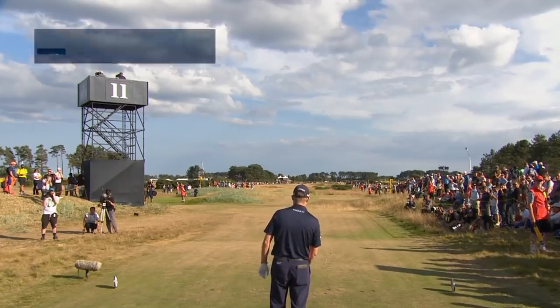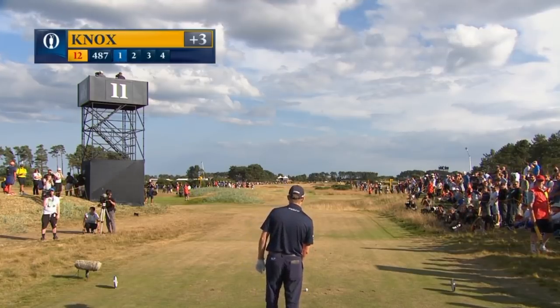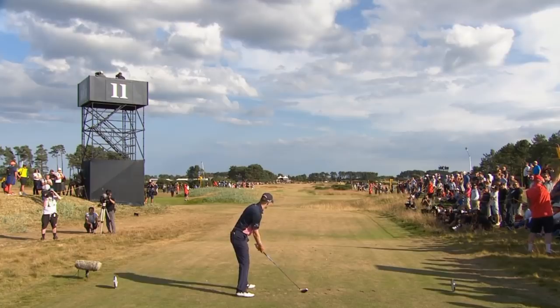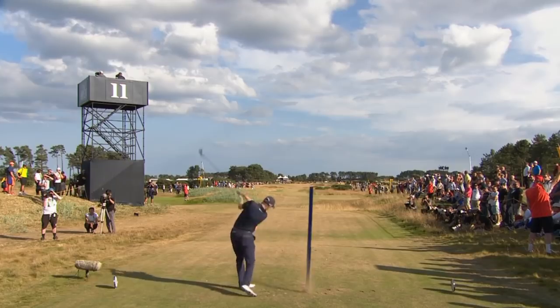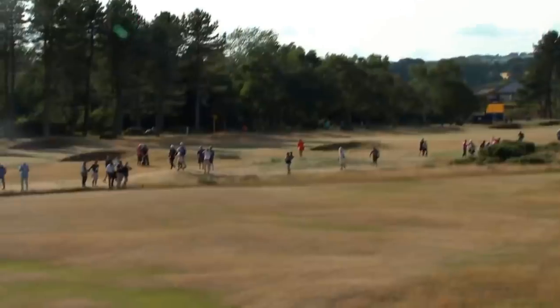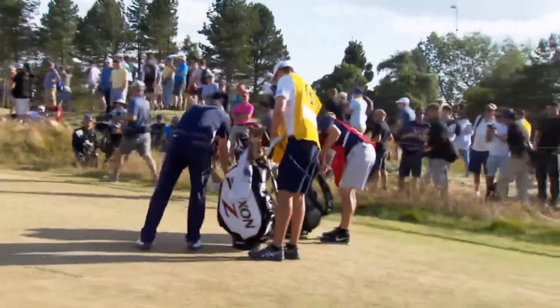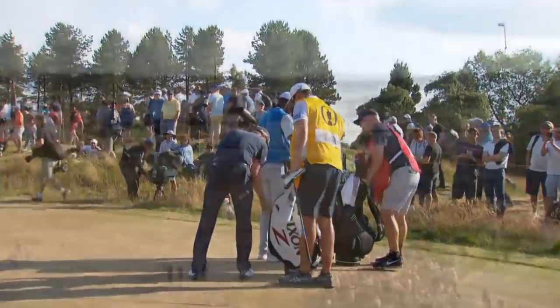He seems to get into position very comfortably, doesn't he? Sort of very comfortable setup. And everything looks very smooth. 3-wood. Nice little clip. Yeah, it does make it look very simple. Easy swing. It's one of those, it doesn't look as though too much is going to go wrong with it. It's amazing how often you say that about somebody swinging and then hook it out of bounds.